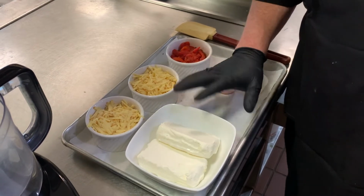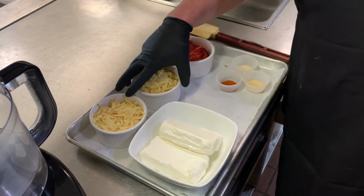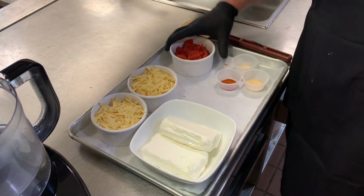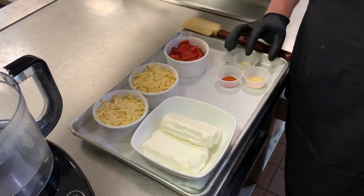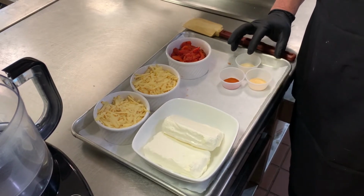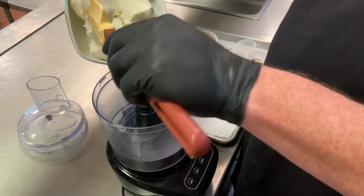For our pimento cheese, we've got 16 ounces of cream cheese at room temperature, 8 ounces of smoked shredded Gouda, 4 ounces of roasted red peppers, half teaspoon of granulated garlic, half teaspoon of granulated onion, and an 1/8 teaspoon of cayenne pepper. So we're going to put our cream cheese in.